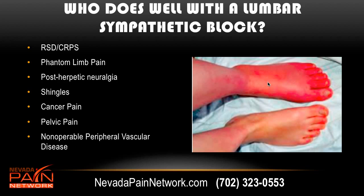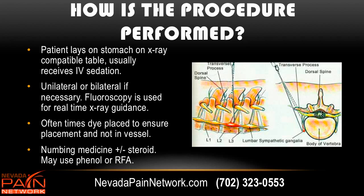Here's an example of what you see with RSD or CRPS that has gone on and on. See how this extremity is swollen and inflamed looking and really painful. This person probably can't even wear a sock because it's probably so painful.